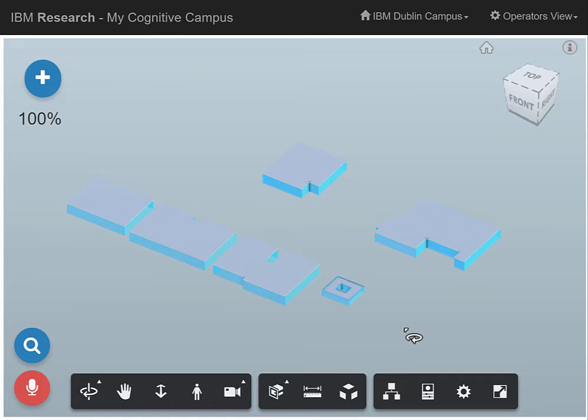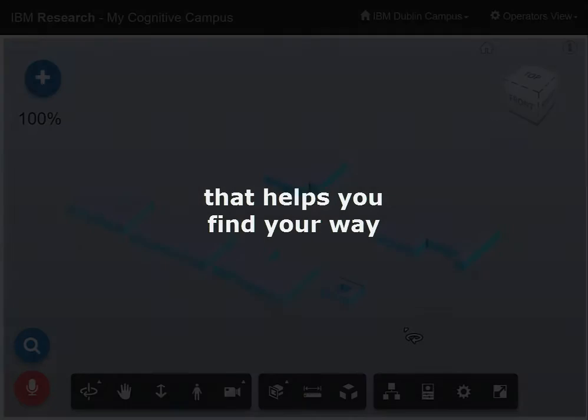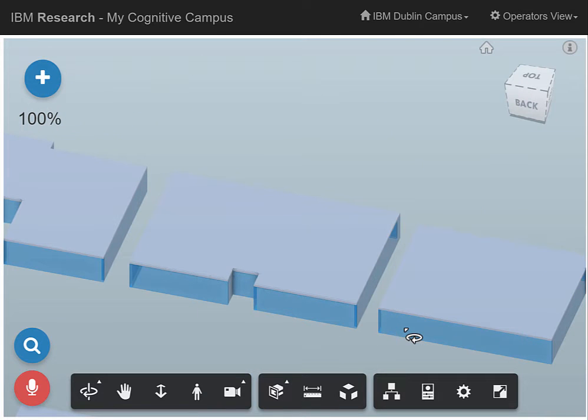I need coffee. You can find a coffee shop in Building 2, 4, and 6. Where is Building 3? Building 3 is in the center of the IBM Technology Campus, Dublin.